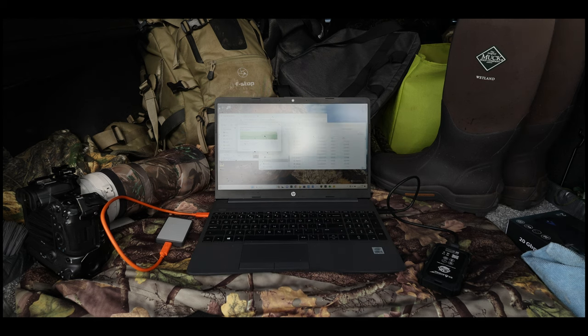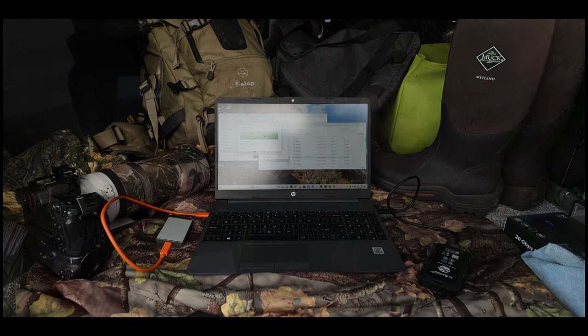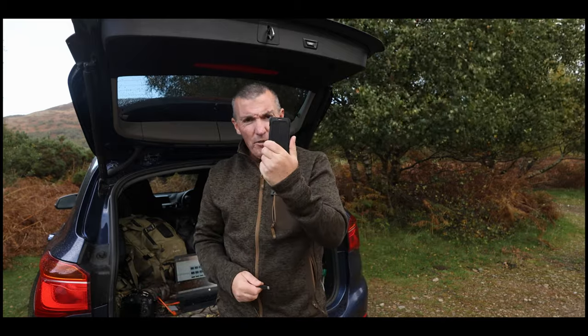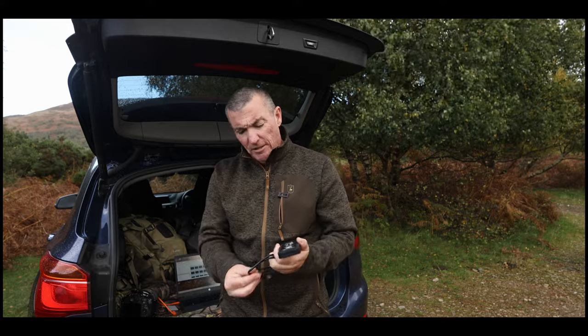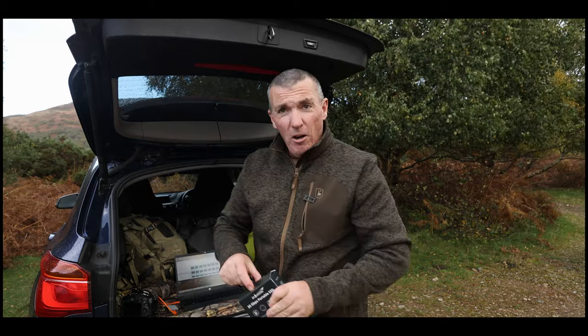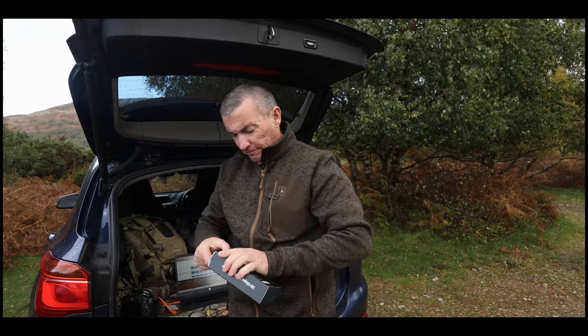So that's just about done. That was pretty quick for 30 gigabytes of data. Okay, all that's done. All my files and video are stored on this really rugged, tough SSD drive that I can now, with confidence, know that my photos and video are backed up. I can now go on my way and start taking more wildlife photos.